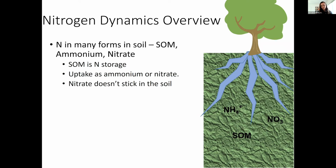And there's lots of different forms of nitrogen in the soil. There's soil organic matter, other forms, but everything eventually to be taken up by the plant turns into ammonium or nitrate. Ammonium is positively charged, and so it sticks in the soil. It sticks to the cation exchange complex, the clays and that sort of thing in the soil. Whereas nitrate, being negatively charged, easily leaches out of the soil and does not stick very easily.